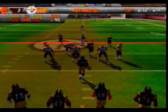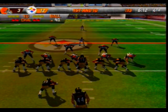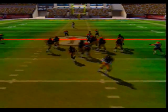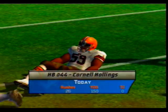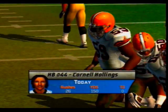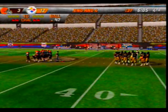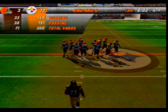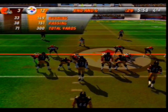It's first and 10. Cleveland lines up in a 4-3. Hand it off. Watson is there for the tackle at the 47-yard line. They've done a good job moving the ball on the ground, and you can give most of the credit to that big offensive line. They've controlled the line of scrimmage from the very start. Ball right around midfield.